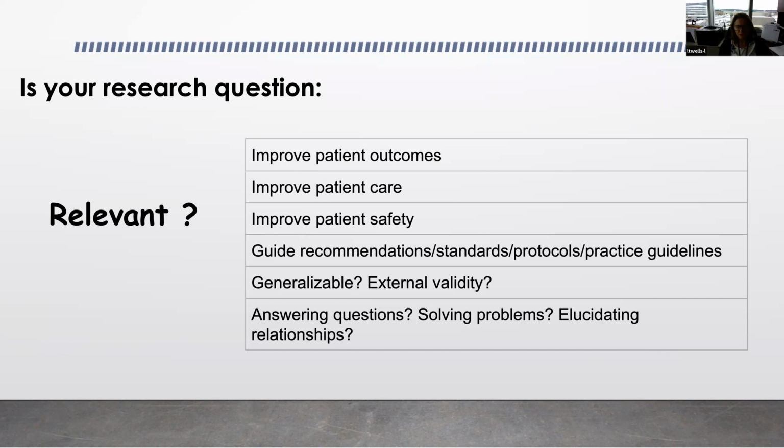Is it generalizable? What's the external validity? One of the other key components of any research by definition is that it isn't just particular to that subject, that area or that time. Research by definition should be generalizable to a larger population. And that's where your external validity comes in. And again, what types of questions are you answering? Are you solving problems? Are you elucidating relationships, for example, a causal relationship?